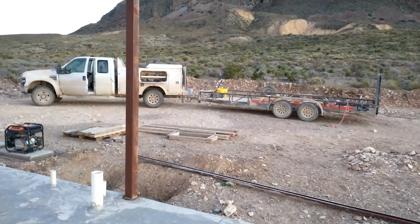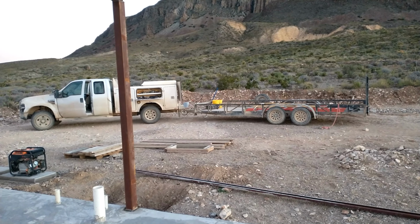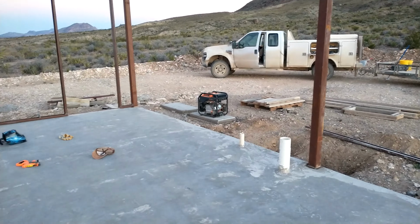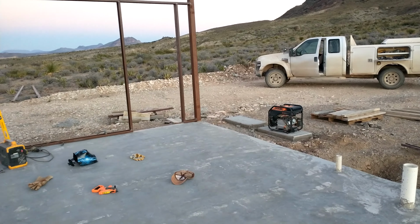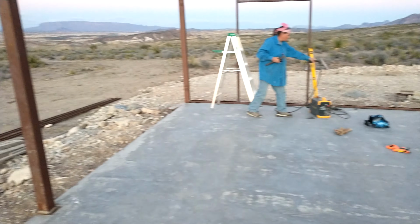Out back's gonna be the solar array. Basically, what was it gonna be? 370, 7,800 watts of solar, and then 28 kilowatt hours of battery and 13 kilowatts of inverter. And you'll have 240 split phase in the whole building.